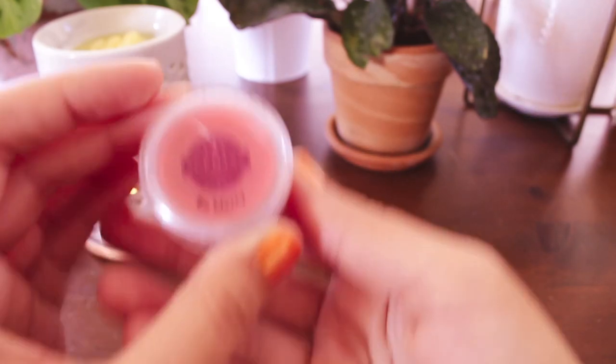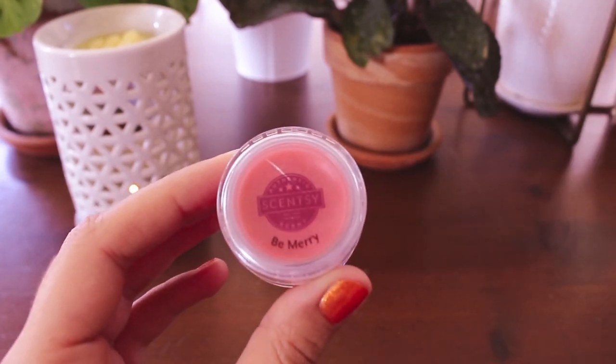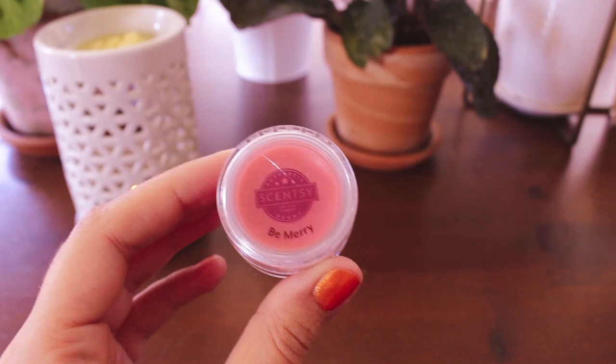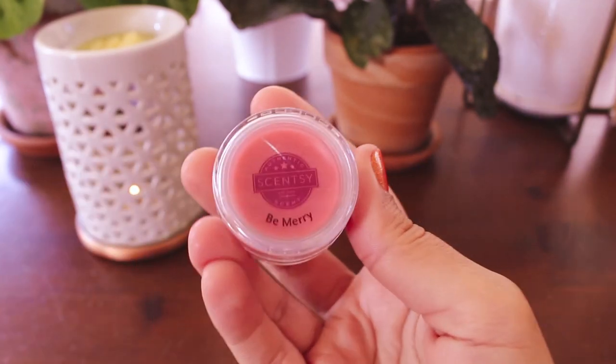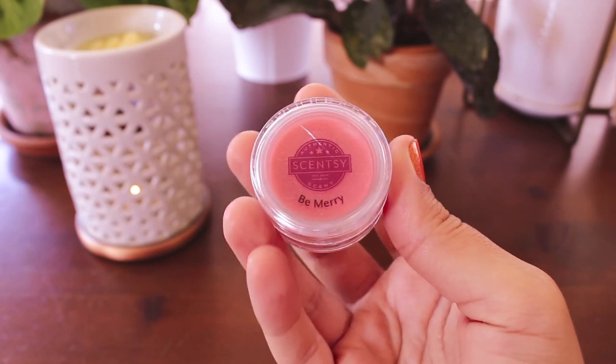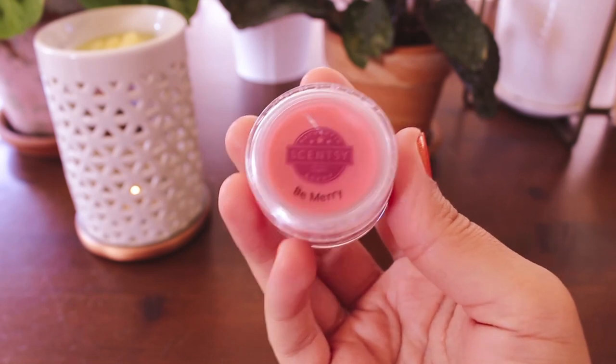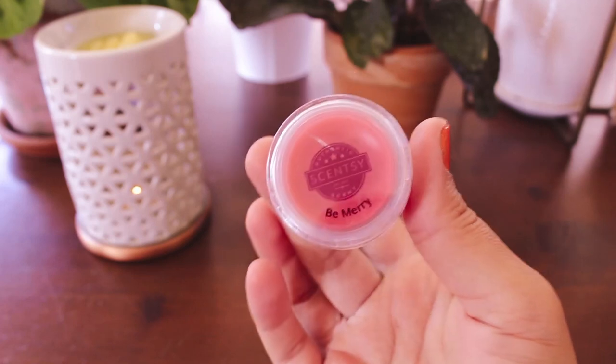So the first one is, I don't know where it's gonna focus. Let me see. How's that? Be Merry is the first one. So I think this one was around last year. I don't know if it was around the year before that, but this one is pine boughs, holly leaf, and cassis, or cassis. You guys know I don't know how to say that word. Yeah, this one's really nice. It does have that tree vibe to it with the pine.